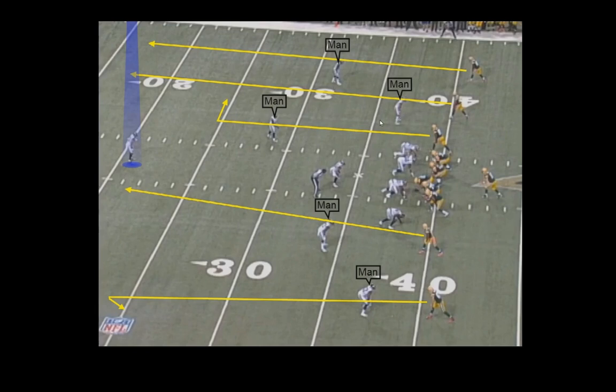So generally pre-snap, if you see guys facing basically straight up, you see those two feet right there. You see everyone's got their feet facing and staring directly into the eyes of the man across from them. More often than not, that's man. That's a man signifier.